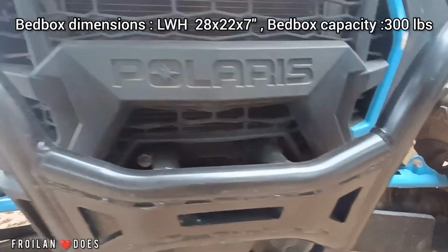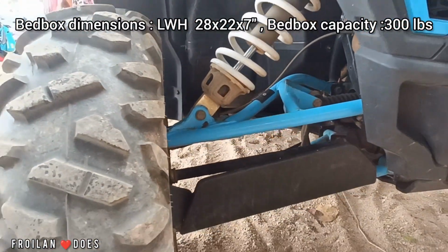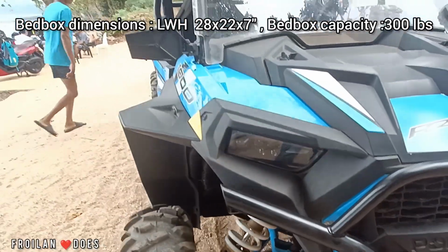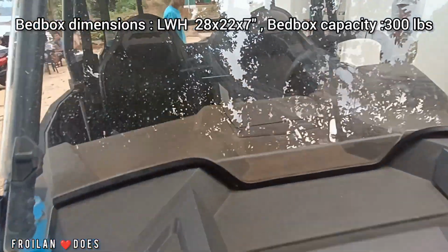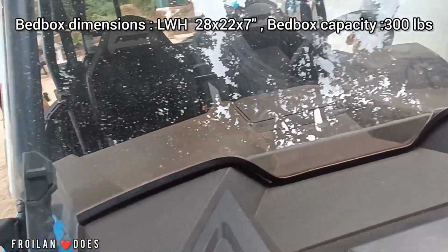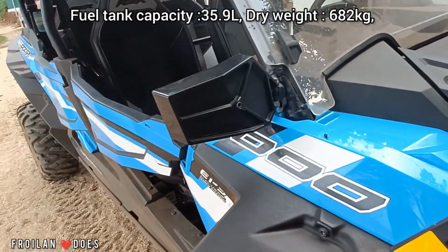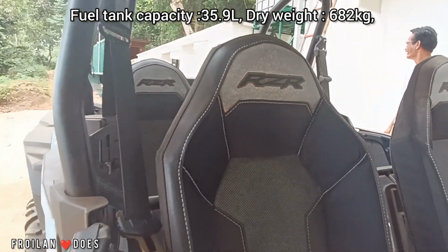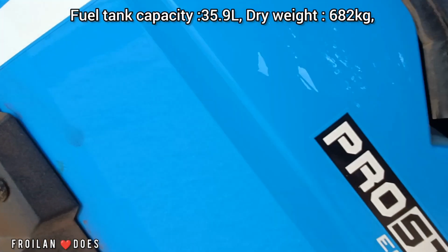Bed box dimensions are 28 inches by 22 inches by 7 inches, that would be the length, width, and height, and a box capacity of 300 pounds. Fuel tank capacity is 35.9 liters and an estimated dry weight of 682 kilograms.